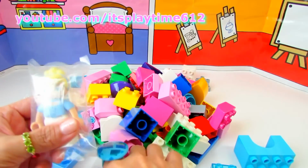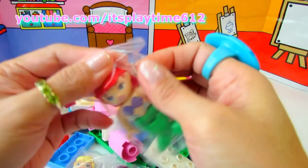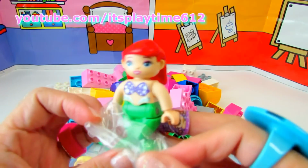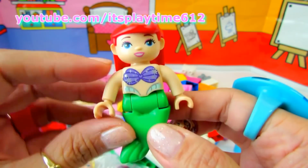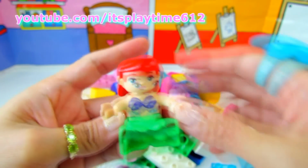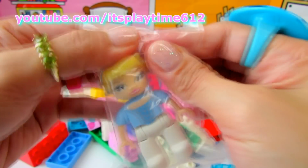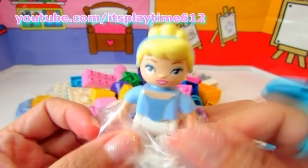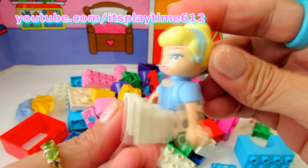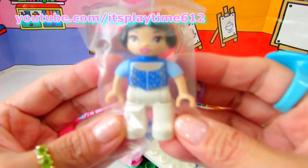Let's find our princesses. Here's the beautiful, cute Princess Ariel. She's one of my favorite Disney princesses. And we have Princess Cinderella. And Snow White.